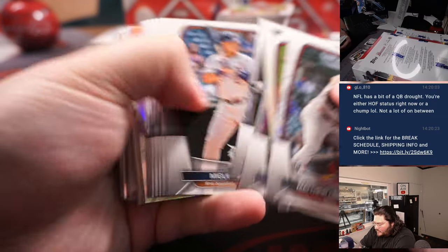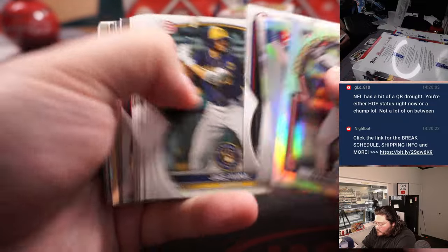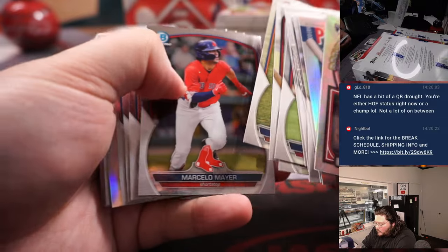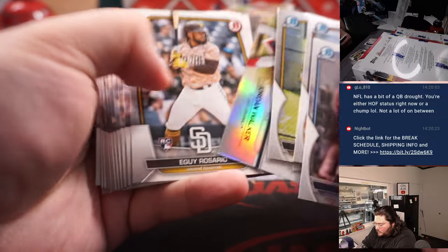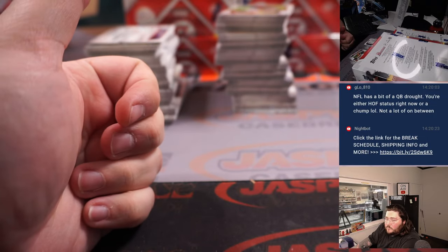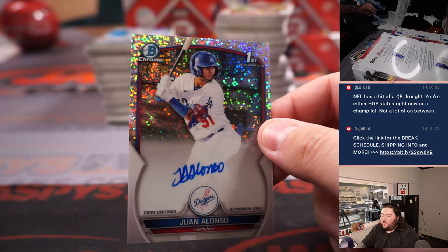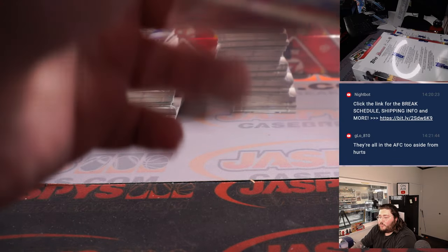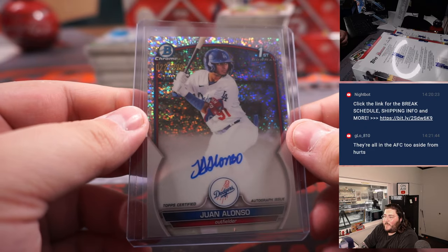Here we go. First box, good luck, folks. Thanks again. All right, first up. Juan Alonso, Speckled Bowman first auto for the Dodgers. 22 out of 299. Dodgers going to Mark. Got the Dodgers straight up.